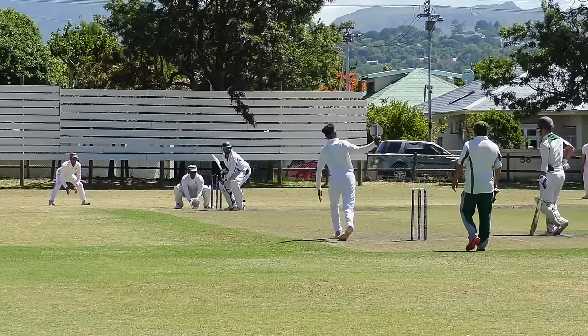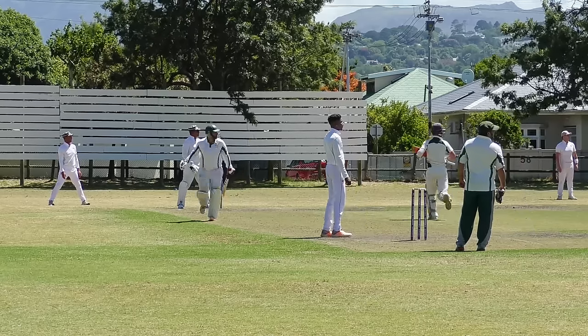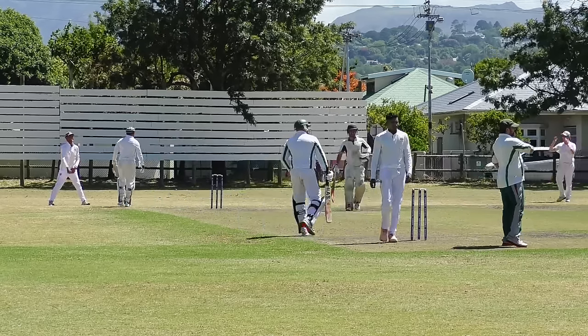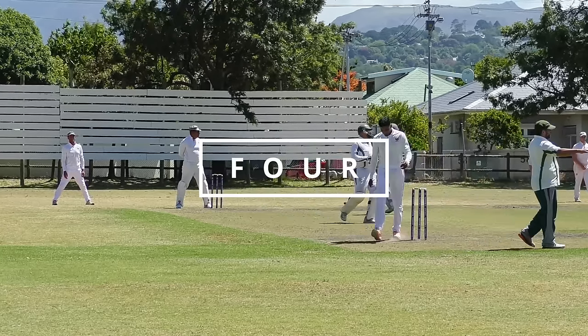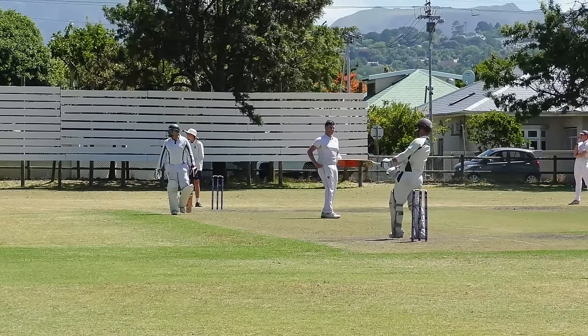Soon after this, a crucial moment in the match occurred when Lee tried to break the shackles and he hit the ball in the air straight to deep mid-wicket. Whereas we took our chances in the field, unfortunately for them, the Western Province fielder dropped the chance. From here, the momentum shifted in our favour with Lee and Keegan increasing the scoring rate and putting on an important partnership.